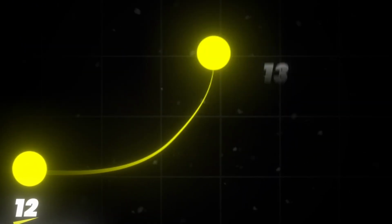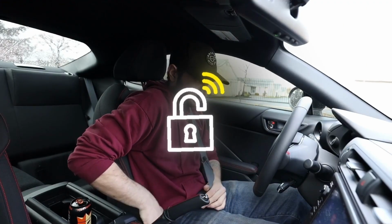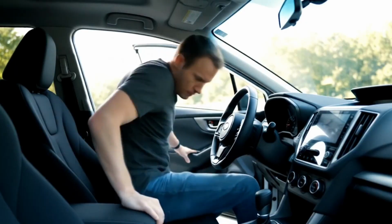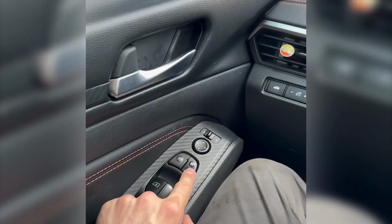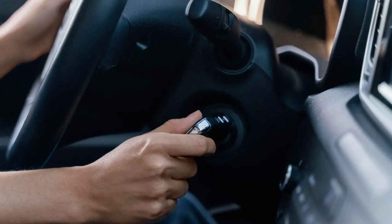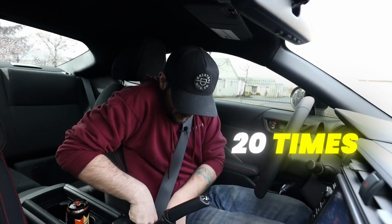Now, the 13th one is all about getting rid of those annoying sounds your car makes that drive you absolutely crazy. Subaru owners can disable lock-unlock chimes through a procedure documented in the manual, but considered a hidden feature. The steps involve sitting in the driver's seat with doors closed, pressing unlock on the door lock switch, and cycling the ignition key in a specific pattern, and plugging and unplugging the seatbelt 20 times disables the seatbelt warning chime.